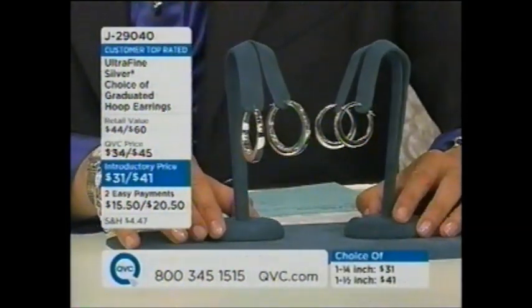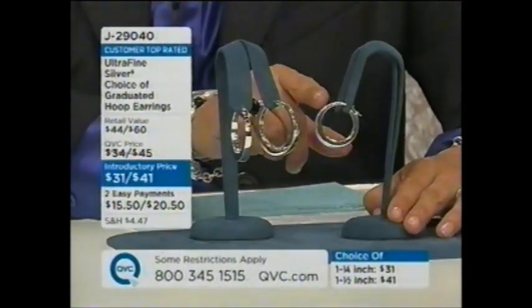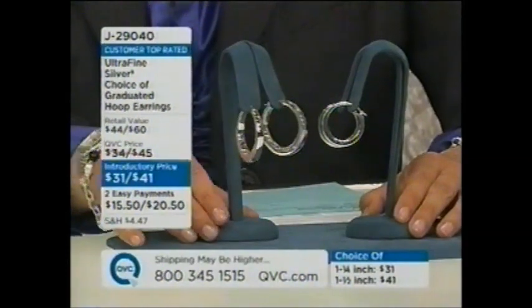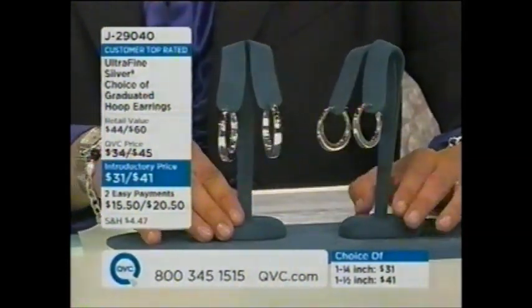And this style of a hoop earring is something that we really don't do in our everyday sterling line. So you have a choice here of the 1¼ inches, which is $31, or 1½ inches, which is $41. We've put these on easy pay for the first day this year.